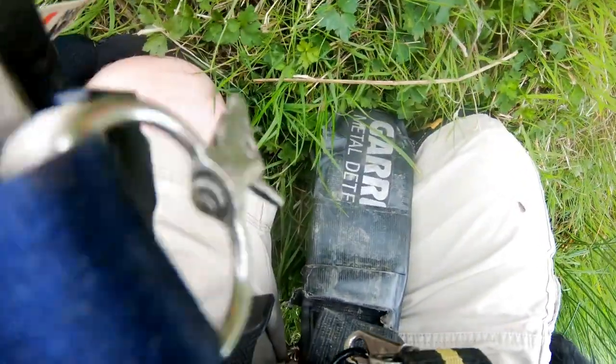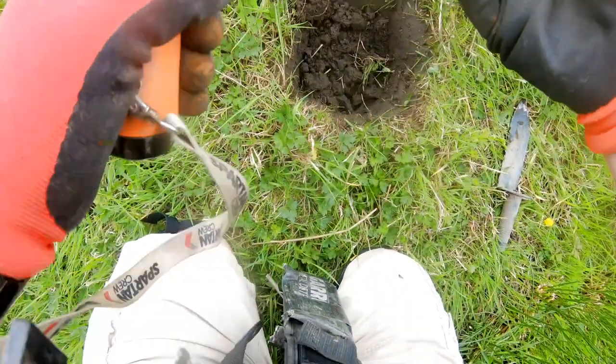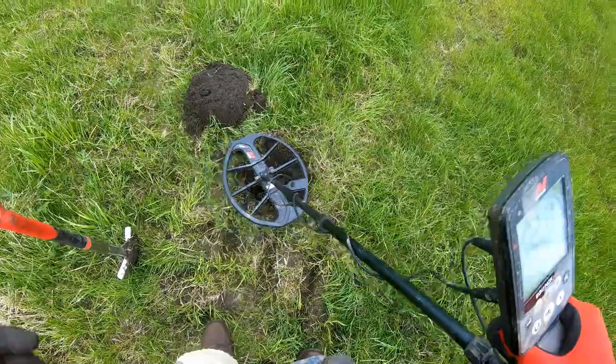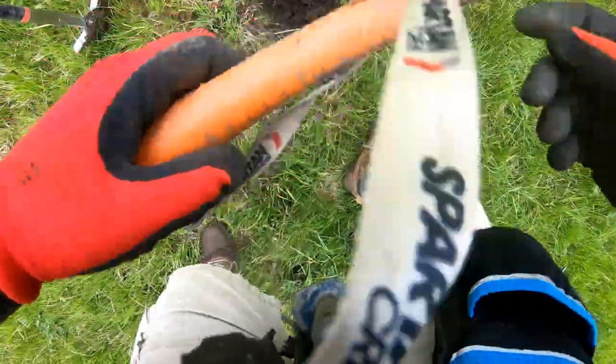Here we go. The stuff that just irritates everybody. Oh God, here's another one, I think. Yep, there we are. Another sheep tube filler. I don't know why they leave these all over the place. I'm getting a 21-23. Let's go and have a look and see what we can find.